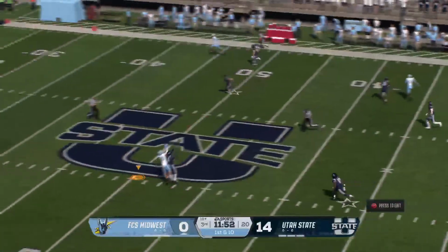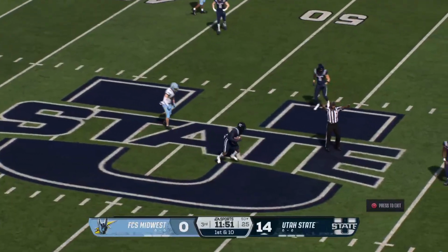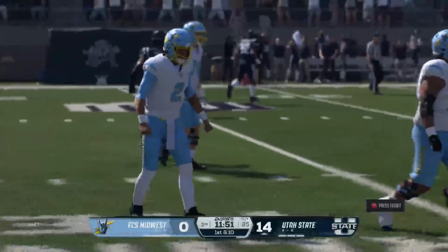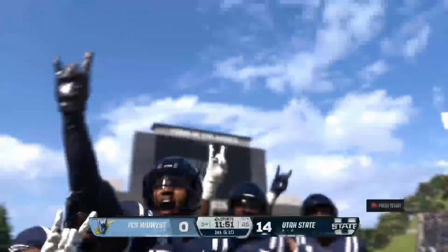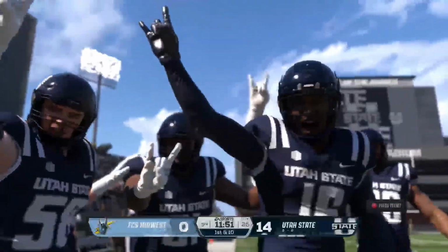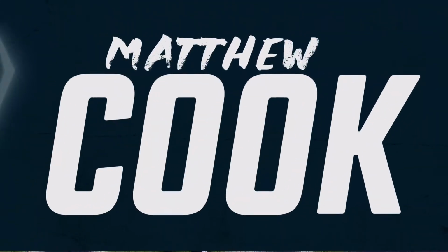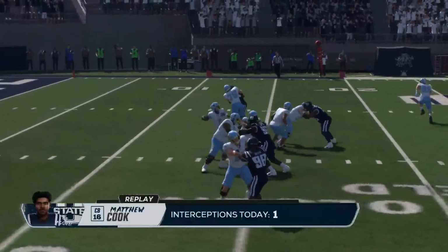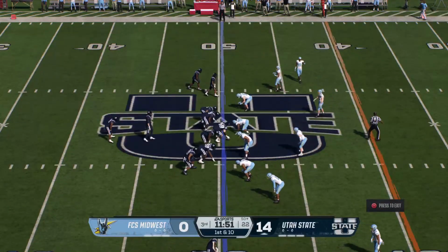He's going to let one fly down the middle. Oh, it's picked off. Oh, that's not the way to start a drive. He goes down after the short return, but what a play to get the football back. Utah State has it back, ready to go to work on offense.